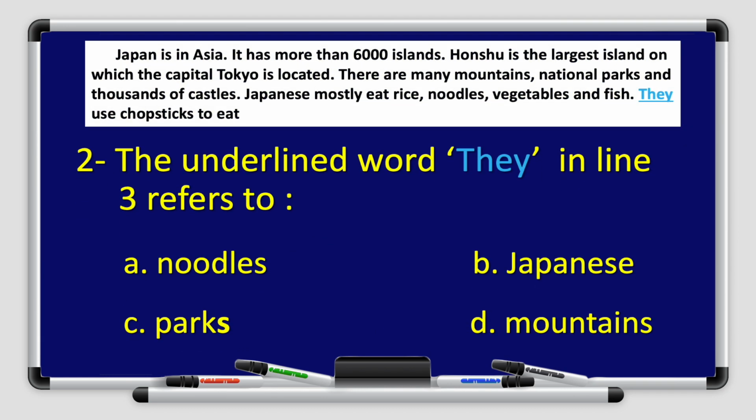Question number 2. The underlined word they in line 3 refers to A. Noodles. B. Japanese. C. Parks. D. Mountains. So we have to go back to the passage, read it one more time and find out the answer. I'm going to read the text for you, boys and girls. Listen to me carefully, please.